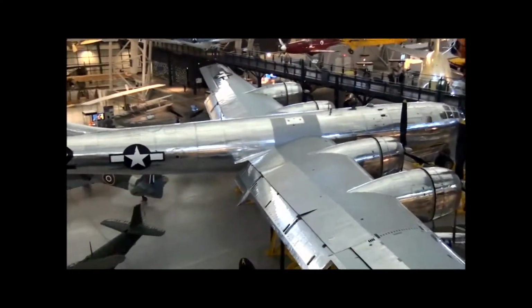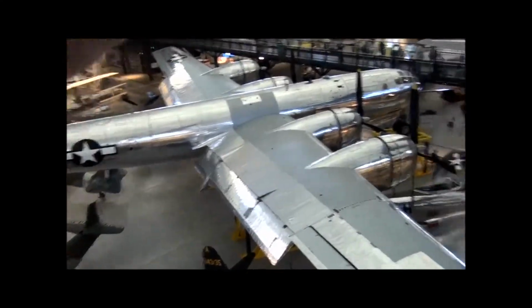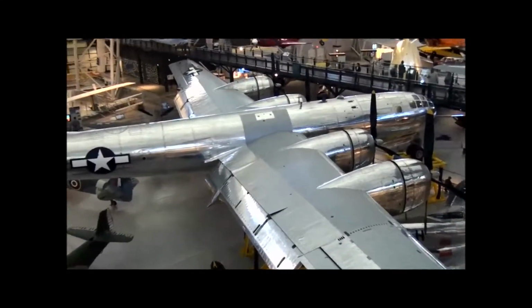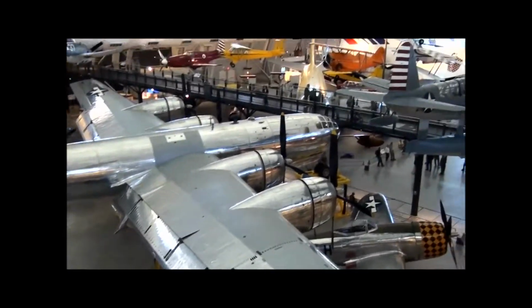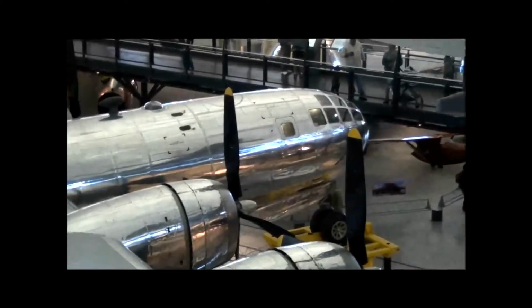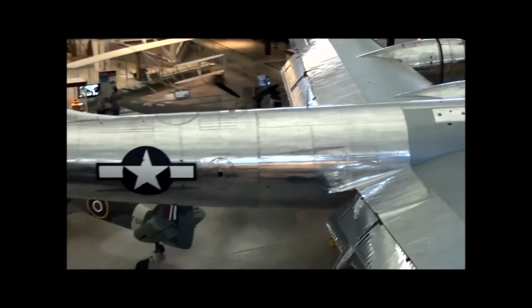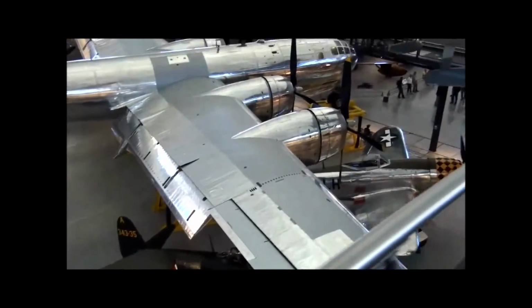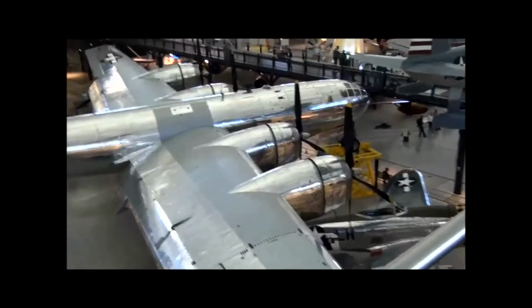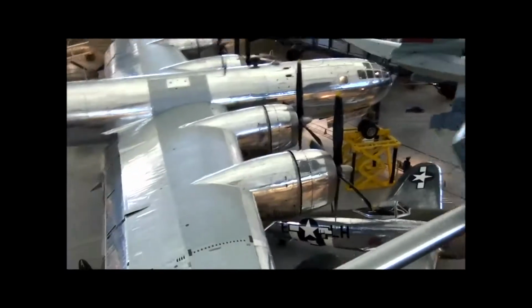Wasn't that like the first pressurized bomber? You know, there's a tube that goes down through there. It's pressurized so they could crawl back there and get in that gun. It might have been. I don't think the 17s or 24s were. No, they were definitely not pressurized. What an airplane. Oh, that's a big baby. That's a big one.